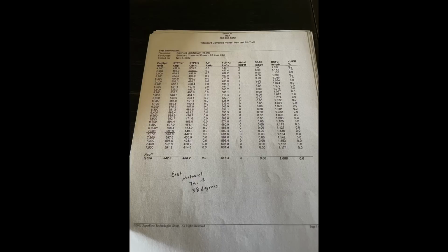Here's the best methanol run. So now we switch to the 7AL2. It's at 38 degrees of timing. The ignition box, because it's switched now, the rev limiter thing at the end is now fixed. It holds its power to the end. The 38 degrees of timing did pick it up, and you'll see at the very end of the dyno run a graph of 36 versus 38.